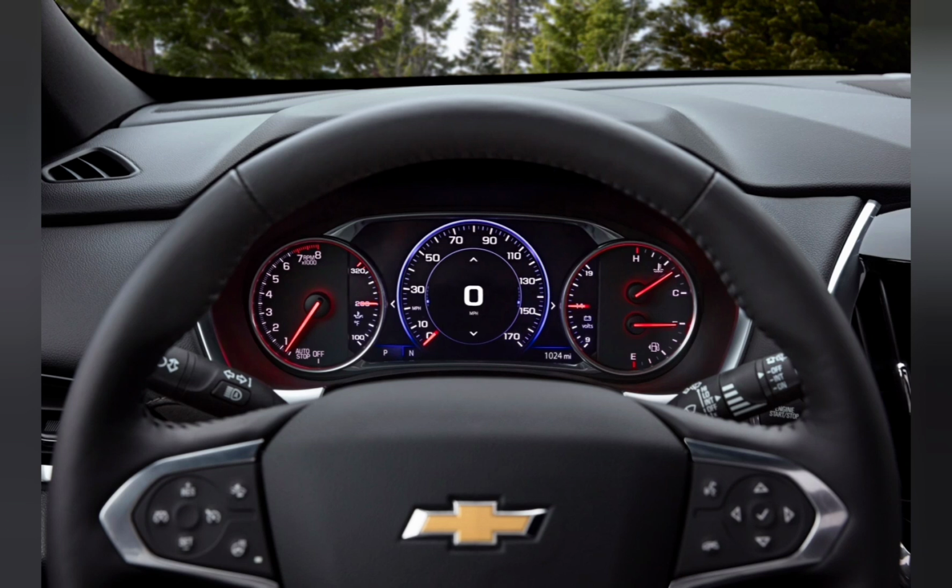Honestly, it does look nicer. The headlights are going to look nicer, I feel, than this one. I think the refresh is nice. I like the refresh. So stay tuned. That's pretty much all the information on it right now.